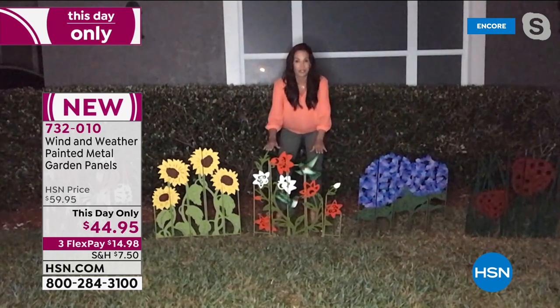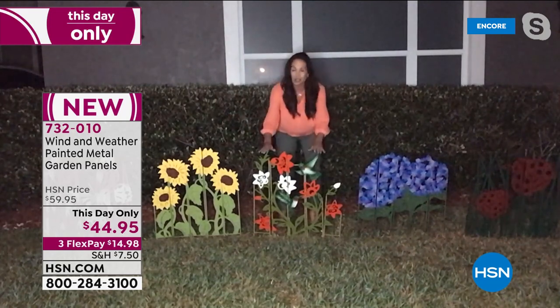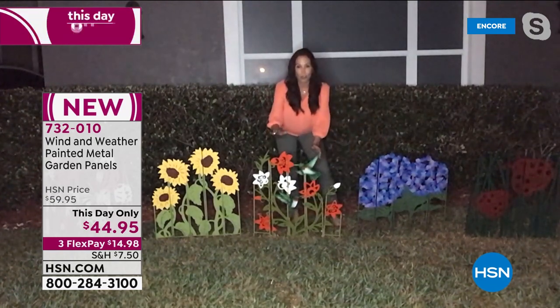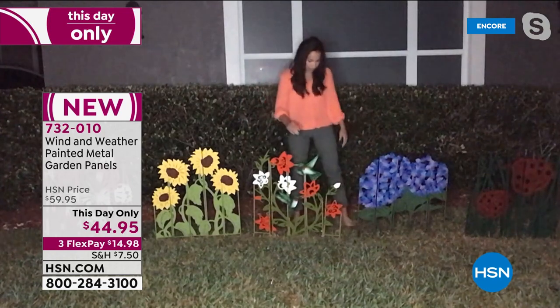These are all powder coated. So remember, that means they are not going to chip or rust or fade. These colors will stay season after season, just as vibrant as you see them. They are about 3 feet high and about 2 feet wide, so you have an understanding.